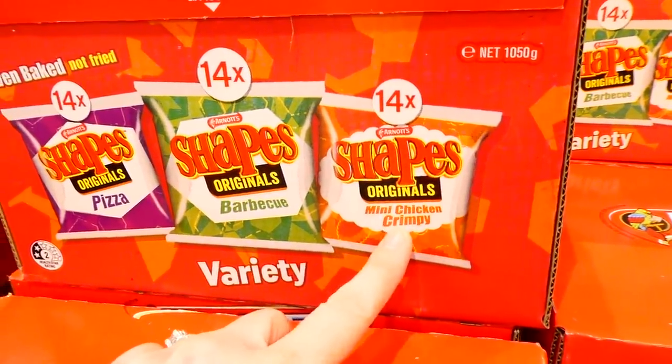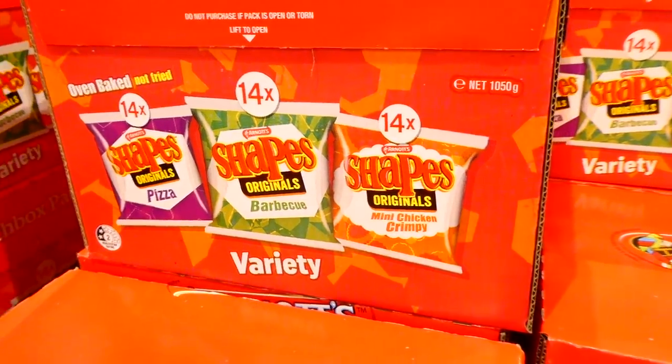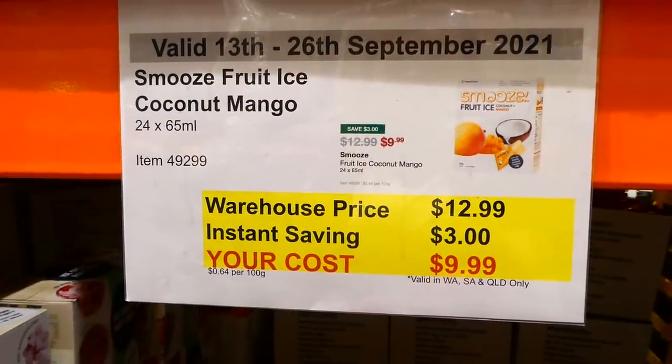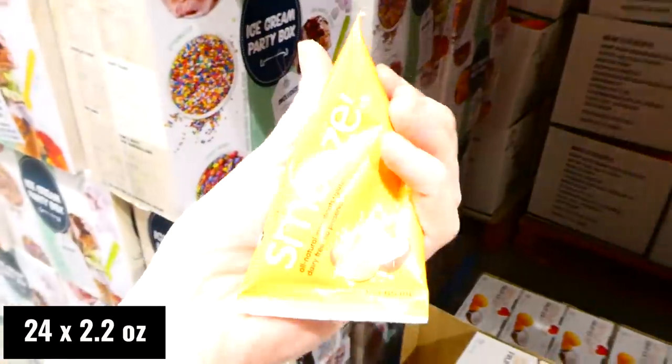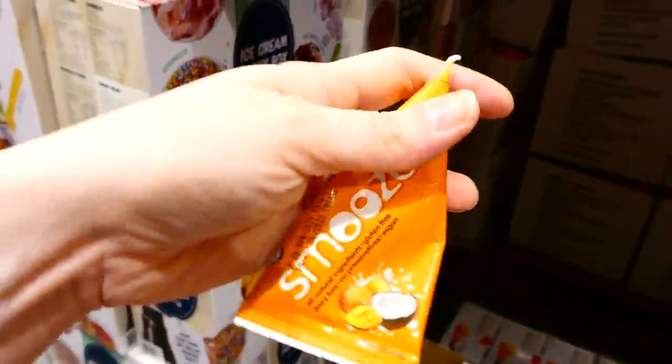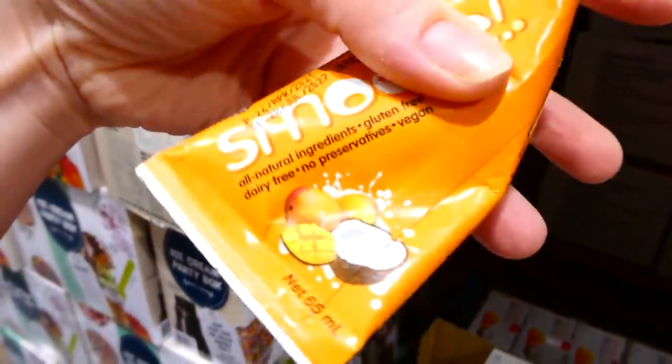My kids love the pizza and the crimpy chicken ones. They're really, really yummy. The smooth coconut mango fruit ice is $3 off, down to $10. You get 24 of these little ones, you freeze them, right? They're almost like a slushy.